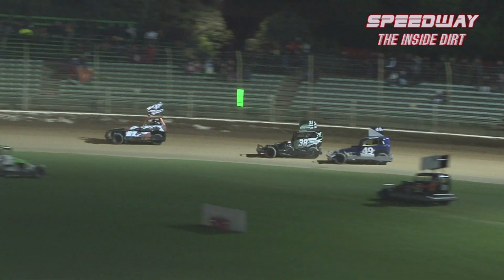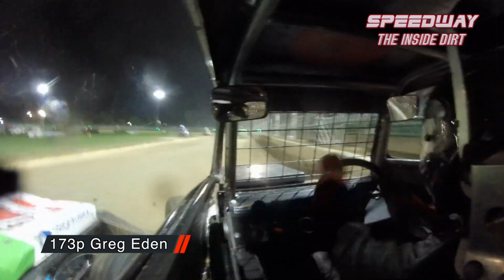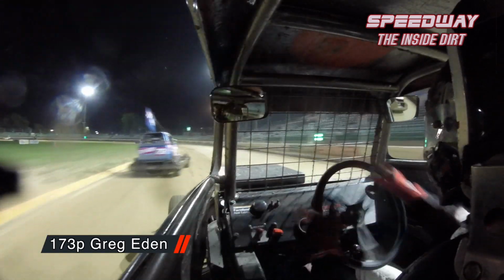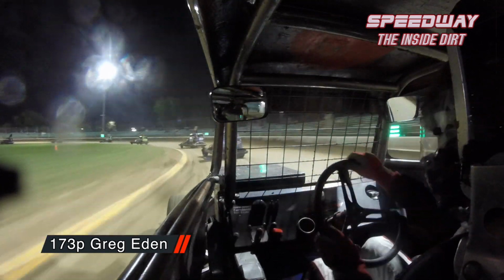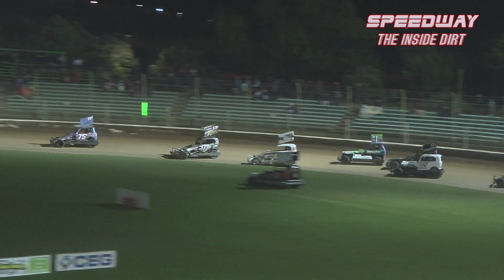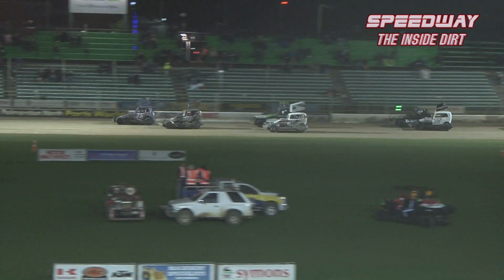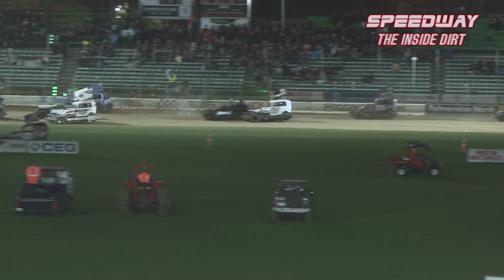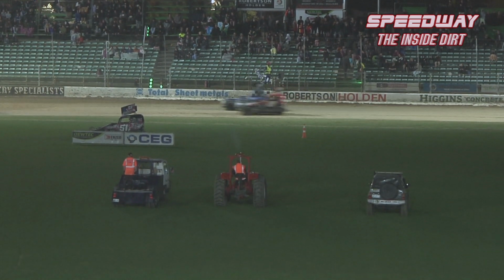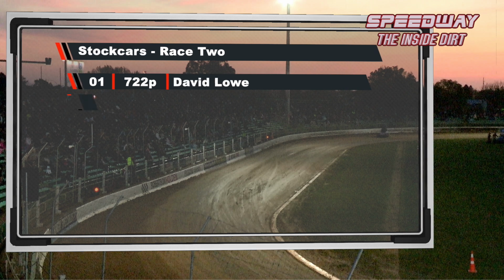Your race leader, David Lowe. Myers is waiting. Put him in the wall. Oh, Myers got Greg Eden, so that's a payback. And David Lowe, though, will take the race win. Very entertaining one that was. Lowe taking the win ahead of Mooney in the 6V. We wait for Burmester to cross the line now in third. Tony Norman in fourth. Race 2, and it's David Lowe that picks up the win this time.